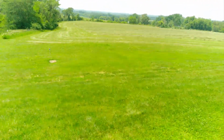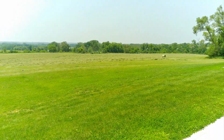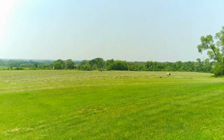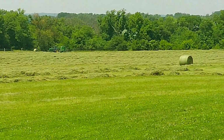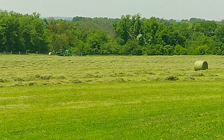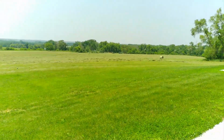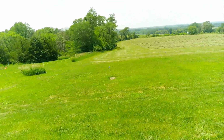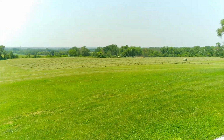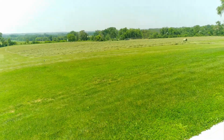Of course, nowadays they do the large round bales or the large square bales primarily. Kind of hard to see, but I'll zoom in here a little bit. So yeah, it's always fun this time of year for me to see how things are progressing, see what kind of yields they're getting. This is the west pasture here. We've got probably somewhere between 35 and 40 acres in hay production. So yeah, just a fun time of year to get outside and see how things are progressing on the hay front.